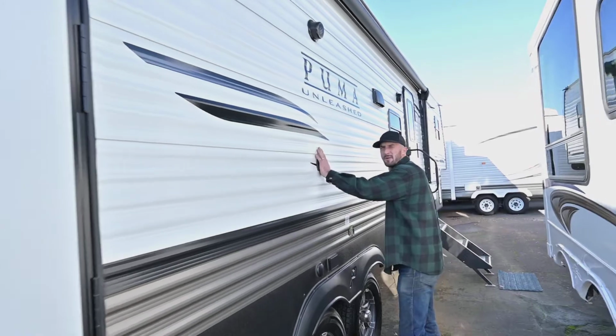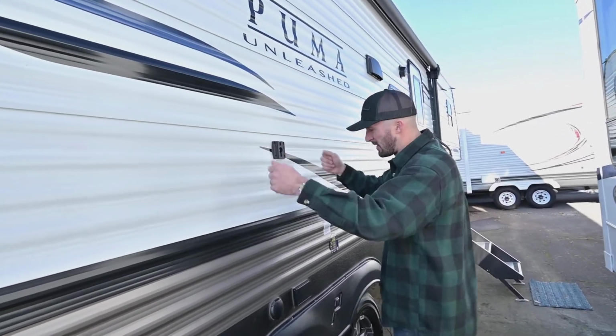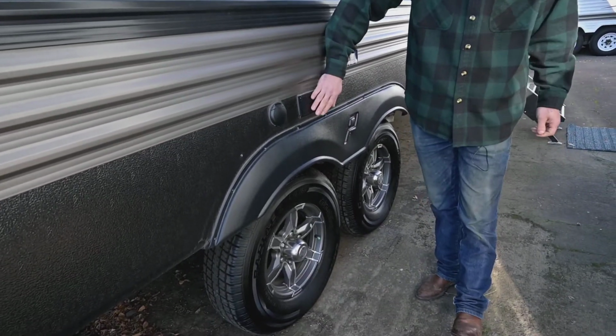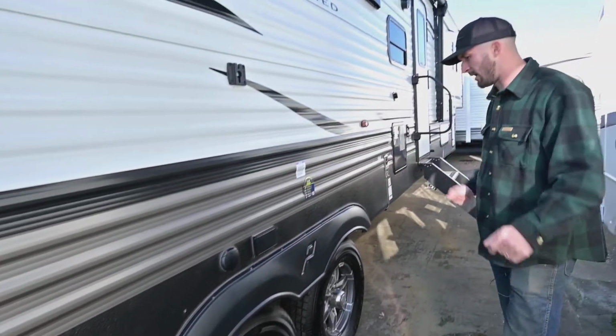Speaking of which, you have a setup for a TV right here. This is a mount, just slips right on. And then you have the cable outlets and power hookups here for running that for the TV or whatever you want to have out here.